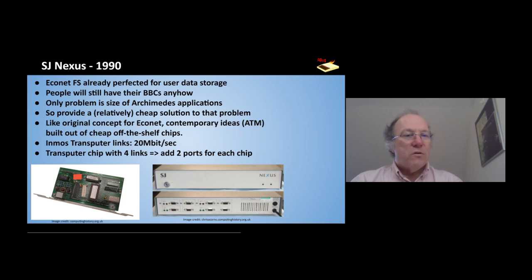And like the original concept for Econet, which took CSMA/CD networking ideas but did it very cheaply with off-the-shelf chips, we took ATM, which was fashionable at that time, and built it out of off-the-shelf chips. The off-the-shelf chips in question being NMOS transputers.